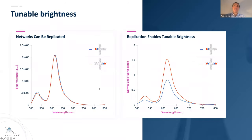And so the first thing is the good science experiment. And that good science experiment is, can you replicate networks?